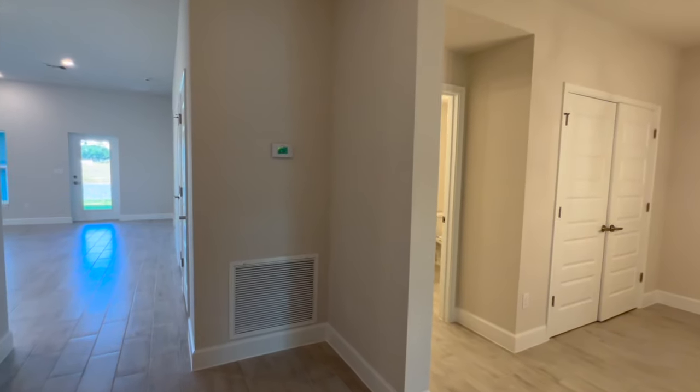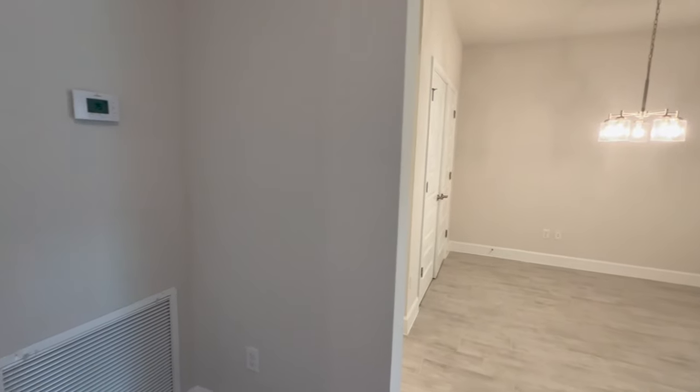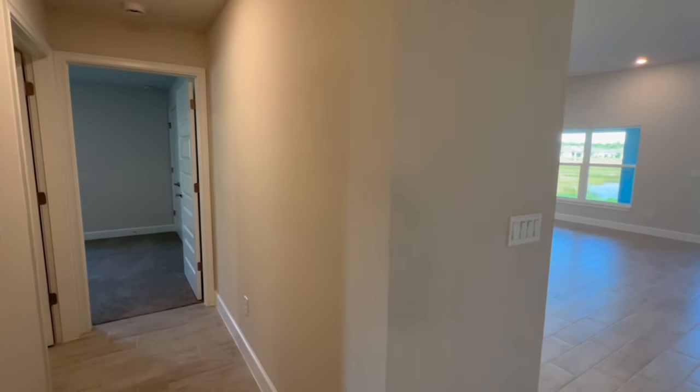You have a foyer that branches off to all of the secondary bedrooms, making this home have a split floor plan for more privacy. And leading into the great room, you'll find the kitchen is huge for a home of this size. And the primary bedroom even has the option for a separate tub, which is very rare to find elsewhere.